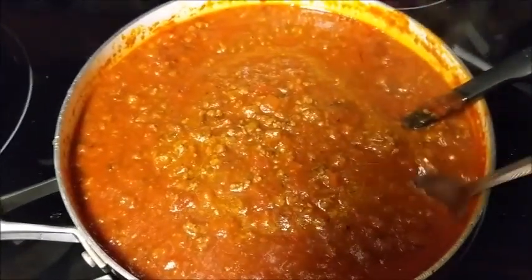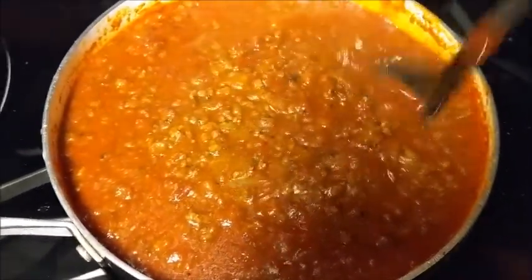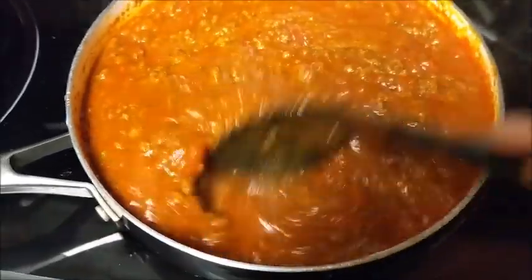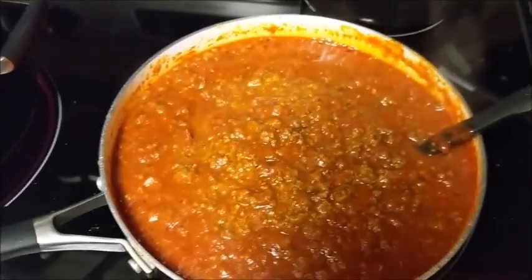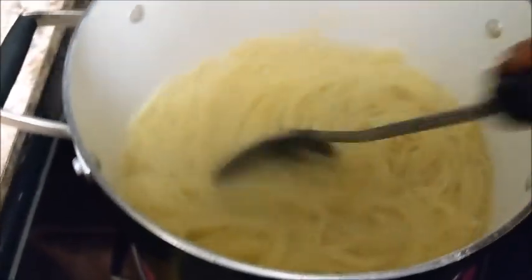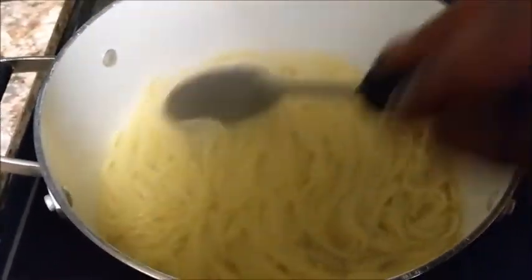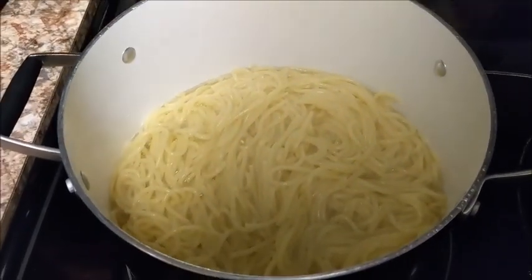And I'm going to taste it. This is really good. And there you go. That is how I cook my spaghetti sauce. And our noodles are nice and tender. So we are going to drain, and we'll be ready to put this on a plate. And I will show you what this looks like on a plate.